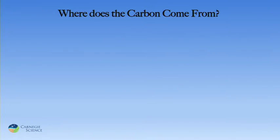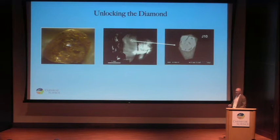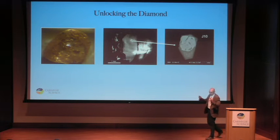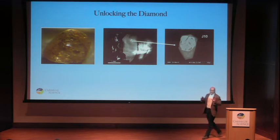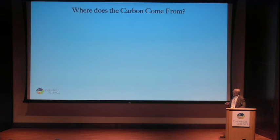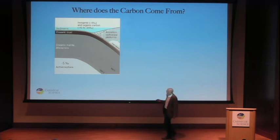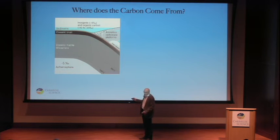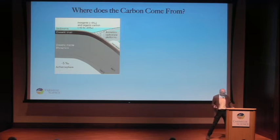So the first question I'm going to ask is, where does the carbon come from? Okay. So diamonds are made of almost pure carbon, right? There's some impurities, nitrogen, a bit of this and that, but for the most part, diamonds are pretty selective and they don't like anything else in their structure and they're all carbon. And we're going to say, where does that carbon come from? And back to the subduction zone, the kind of carbon, we have some idea about the flavors of carbon.